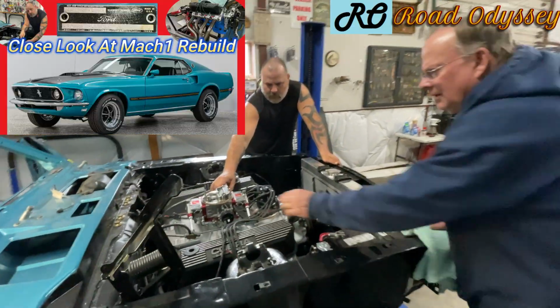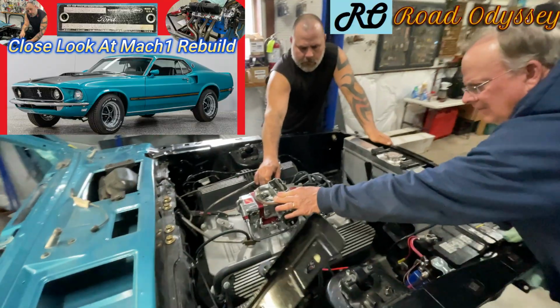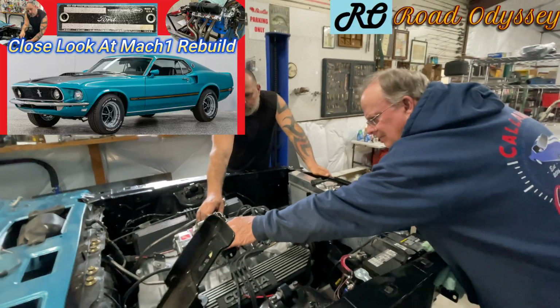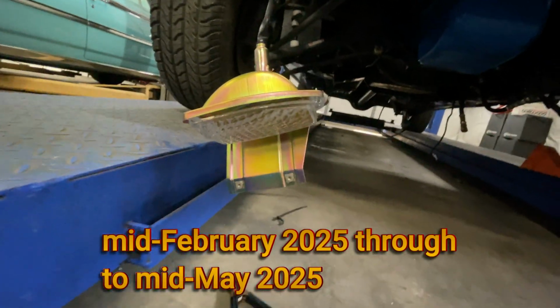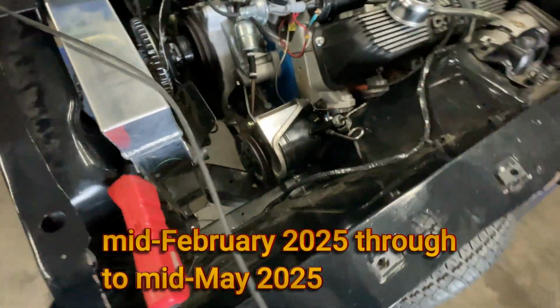But I left video number 1 hanging on the engine, not yet fully running. All work from November 2024 to February 2025, 3 months of work. I pick up here from mid-February 2025 through to mid-May 2025.